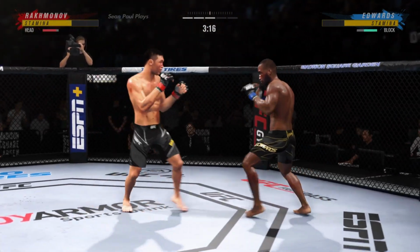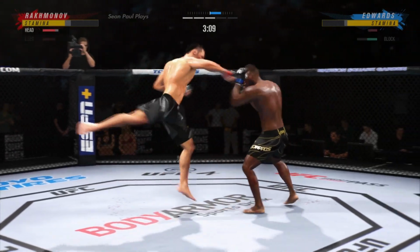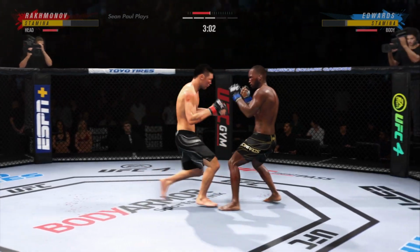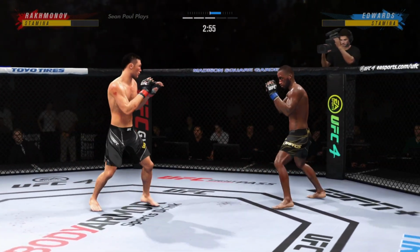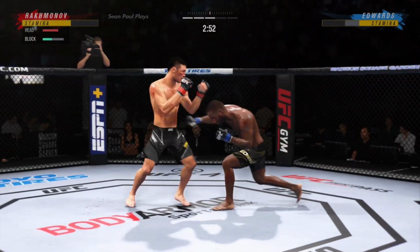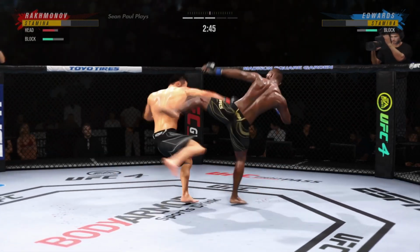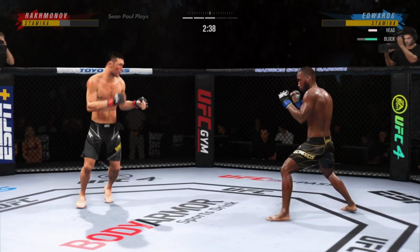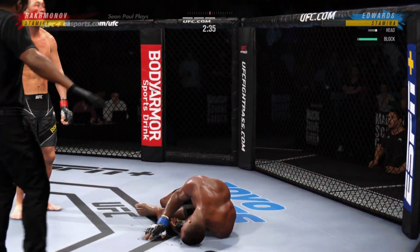Nice instincts. Oh, spinning back fist. He didn't telegraph that one at all. Continues to mix it up, going to the head, mixing in some body shots. Keep the pressure on. Everything's landing. Well, this is exactly the sense of urgency you're looking for. Try to take the judges out of it. He is lighting them up now. Wow! And just like that, the fight is over.